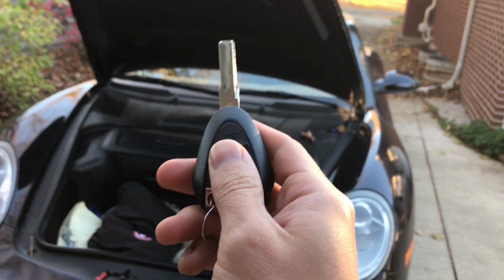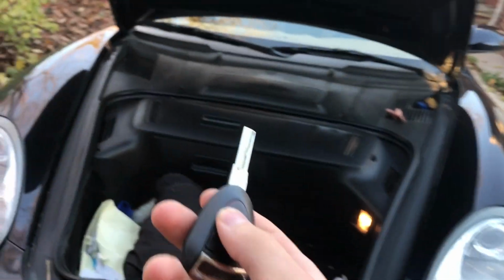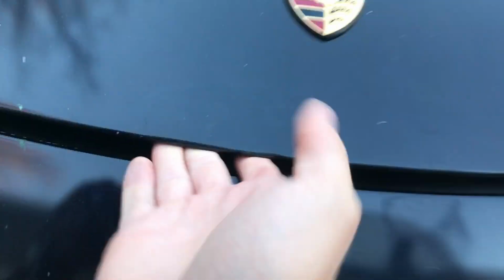Felt pretty dumb about that because it seems obvious now, but I didn't realize that at first. There's a lever here, so if you don't know it's there and you try to pull up the trunk, it's not going to work. You have to grab that lever and pull to the right, and then it'll open.